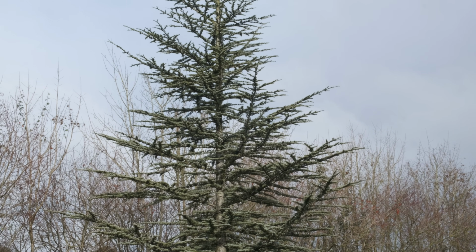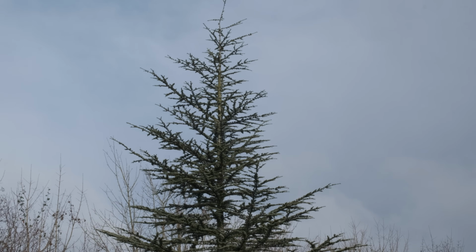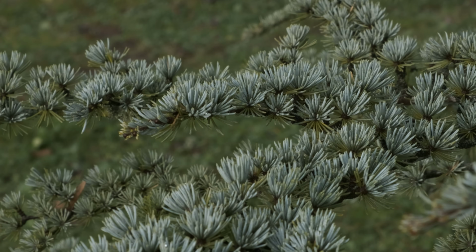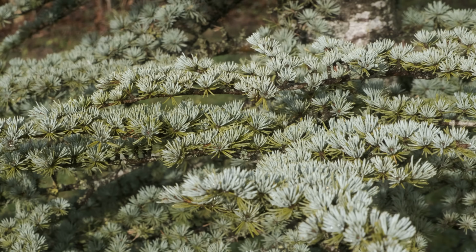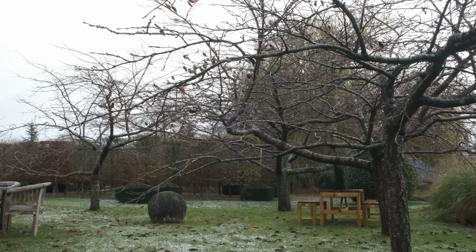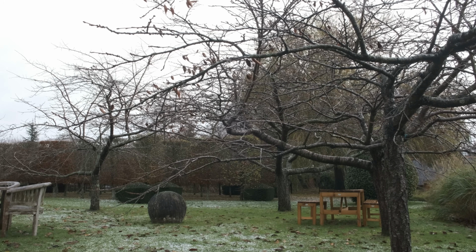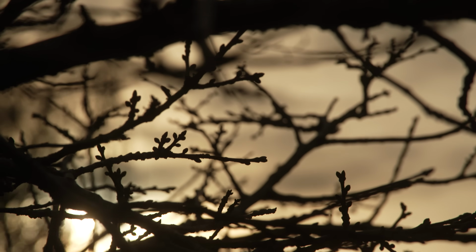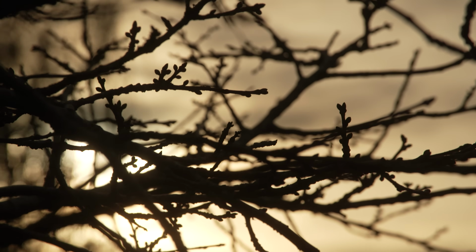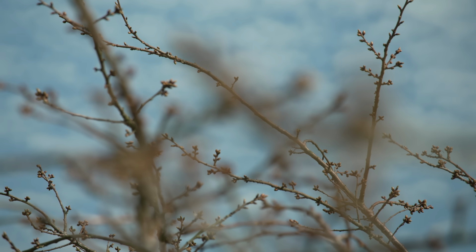The Mount Atlas cedar, which I planted when it was about 6 feet tall, is now doing really well, and those blue-grey needles again give me a wonderful colour variation in the winter gloom. The branches of cherry trees, which grow almost horizontally out from the trunk, provide a wonderful tracery through which you can see the sky, whether it's blue in winter or that dull leaden grey.